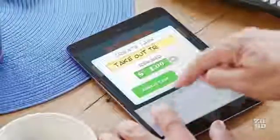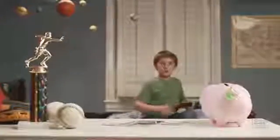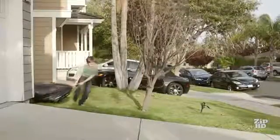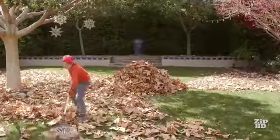That are worth money towards your goal. Take out the trash, please. Like take out the trash. It'll teach you about responsibility.